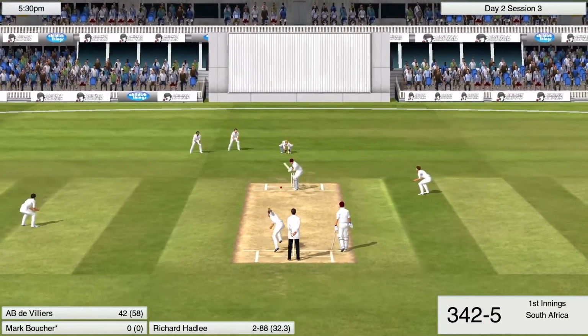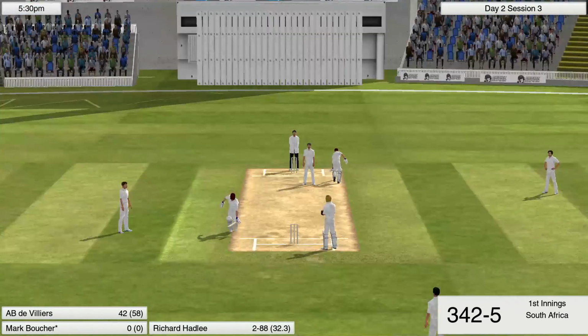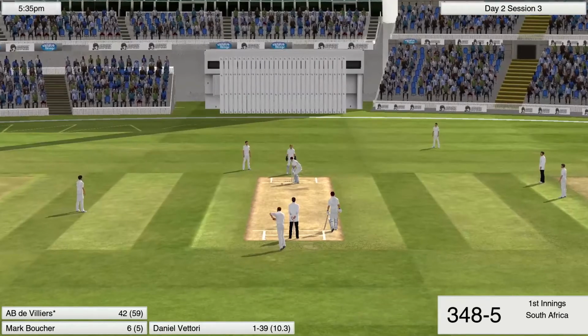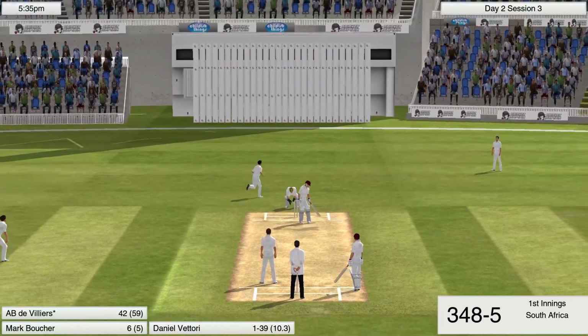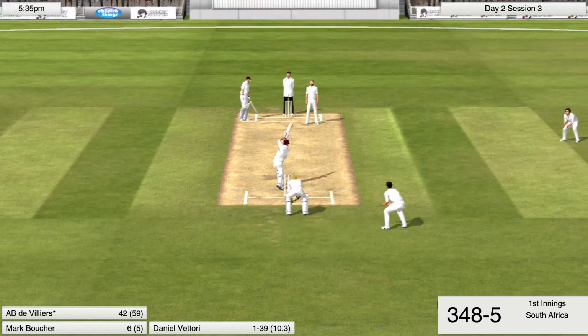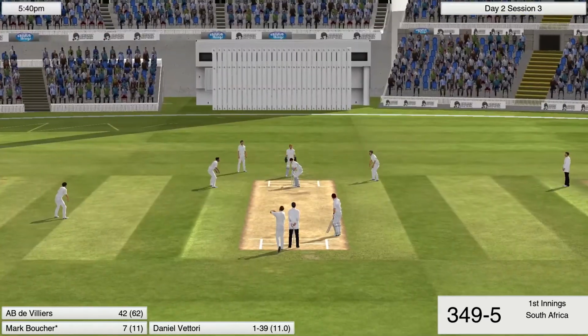Mark Boucher, the new man for South Africa. Oh, that's a big full toss from Hadlee, striving for extra pace. He won't be happy with himself, and that's 4. Oh, drop from McCullum. Oh, that's so unfortunate for New Zealand. They cannot afford to drop AB de Villiers. Daniel Vettori is not happy with that.